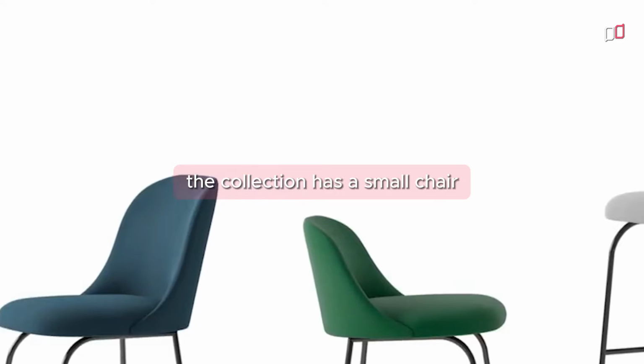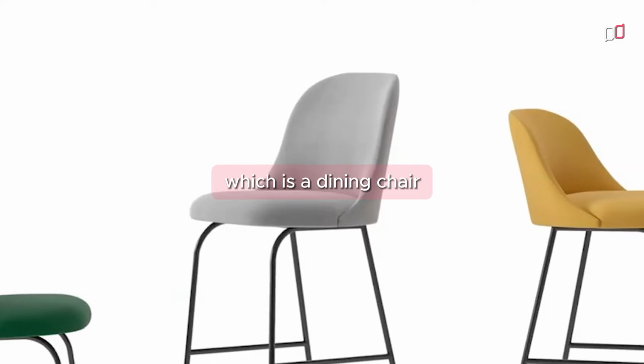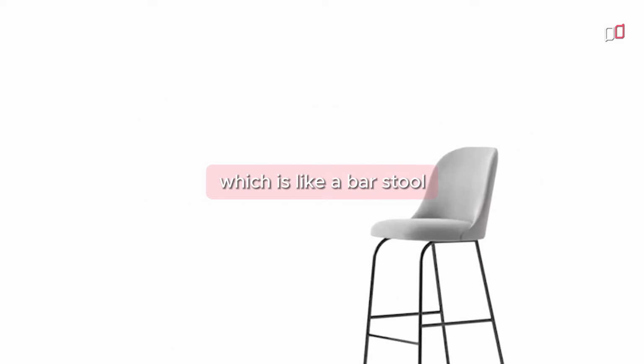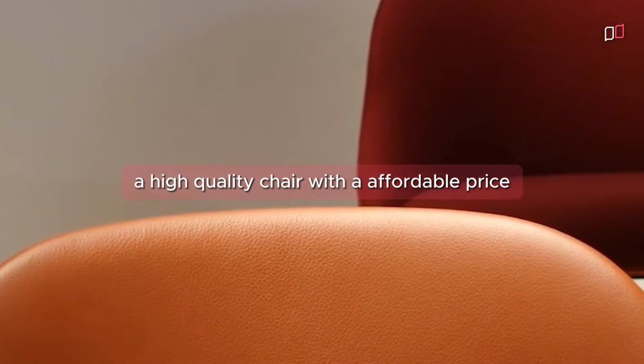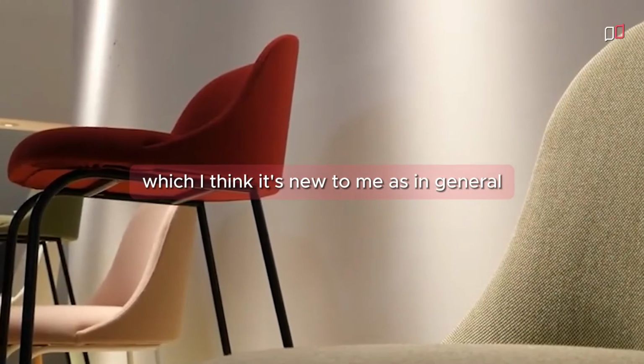The collection has a small chair, which is a little bit of a stool. We have a normal chair, which is a dining chair without armrest at the moment. And then we have a stool, which is like a bar stool, used with a high back and a low back to be comfortable in a bar. At the end, it is a collection that is a high quality chair with an affordable price, able to work on the general contract market, which I think is new to me.